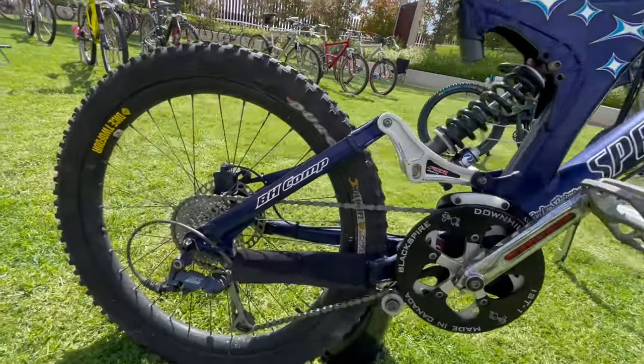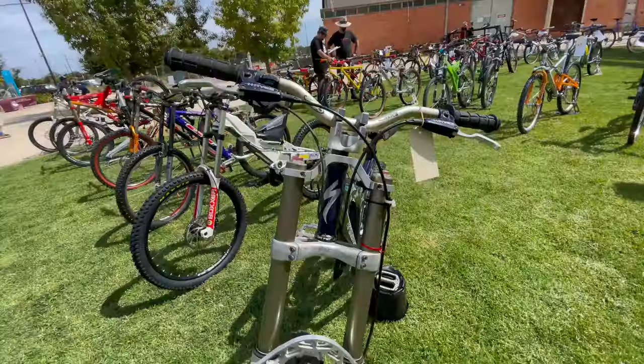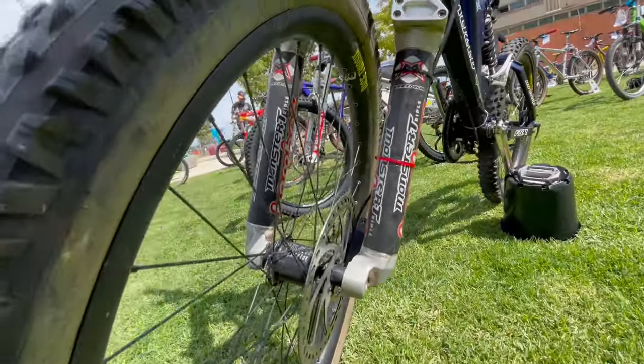The Specialized Big Hit, a pretty iconic mullet bike from back in the day. Very reminiscent of the Intense M1, and those Marzocchi Monster Ts are an absolute beast.